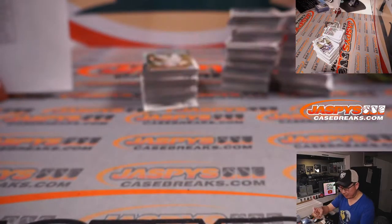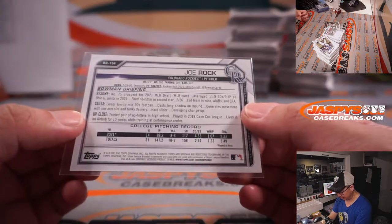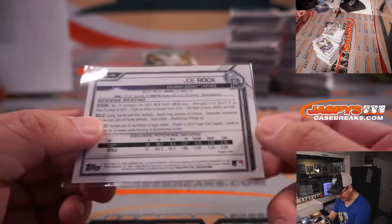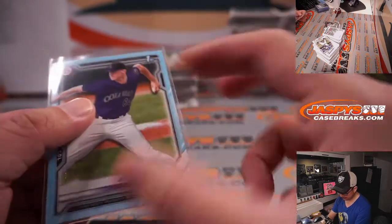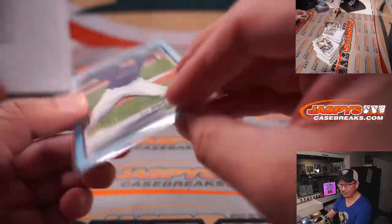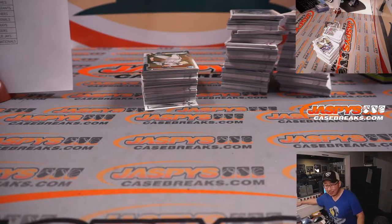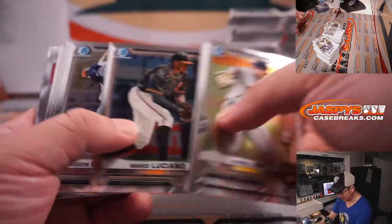There he is. If Joe Rock ends up being a closer, he's got some options, right? He's a second round pick. Wow. He's 6'6". Pretty tall guy. So if he ends up being a lefty closer, he's got some options. You can do We Will Rock You, Like a Hurricane. There's a lot of songs with rock in the title, right?